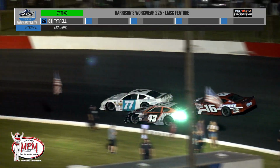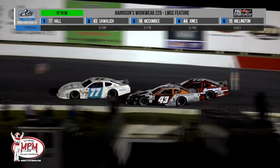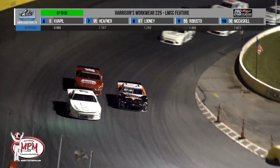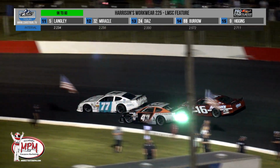Hall showing the way, but man, I would not want to be in his shoes right now, Tyler, trying to defend the top, trying to defend the bottom, and continue to run your own line. This is a handful for any driver, much less somebody as good as Connor Hall. But I'll tell you one thing, it's dadgum, is he doing a good job? They're all doing great out there right now. This is fun to watch.